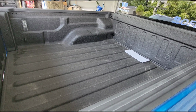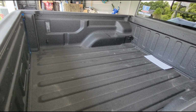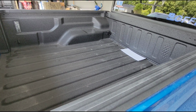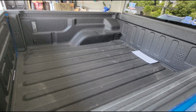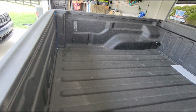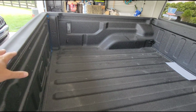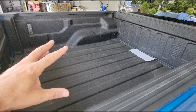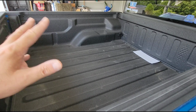The other thing is I'm trying to stay within a pretty, not small, but a not huge budget. Some of these things can go $1,500 or more, and I don't want to spend that much on a bed cover. So I'm taking that into consideration also. But anyhow, that's going to be something that's coming up too. I got to get some way to lock things up in here and keep it out of the weather.